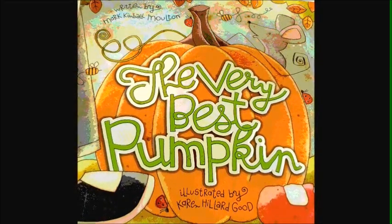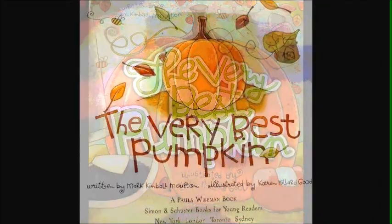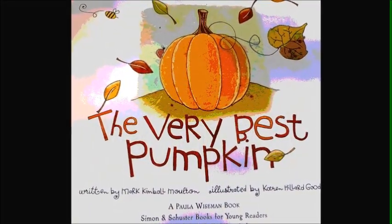The Very Best Pumpkin, written by Mark Kimball Moulton and illustrated by Karen Hiller Good.